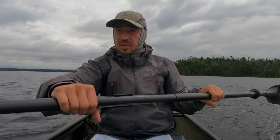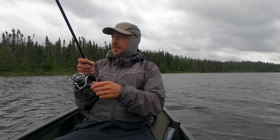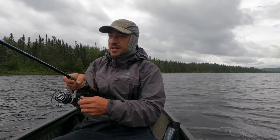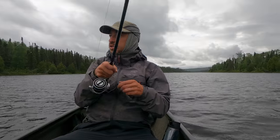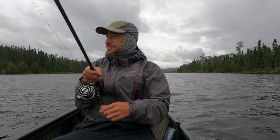So we are balling out of control today, boys and girls. This one feels a little bit more substantial. My only problem is I'm battling a headwind, and every time I catch a fish, it's pushing me back. Woo! The wind is pushing me back the way I came quite a bit.